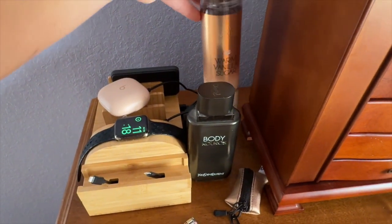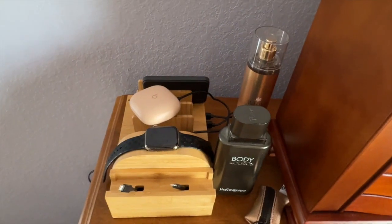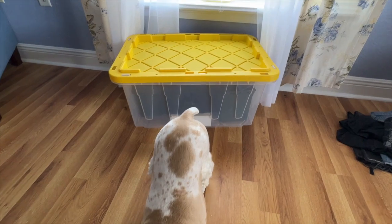I actually just got this in Dallas because I wasn't using anything, but I did miss that warm vanilla sugar. I just love it. I just can't let it go yet. And I tried finding alternatives, couldn't find anything good. And then this last tote right here is all stuff for pew-pews that we have that we travel.